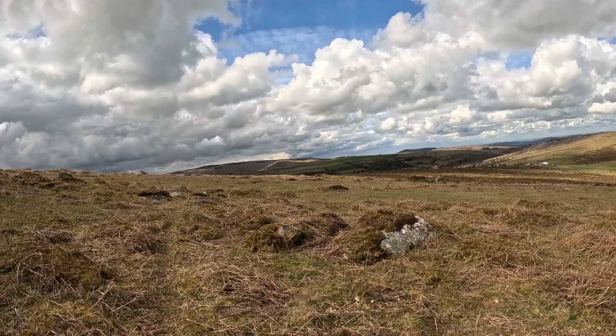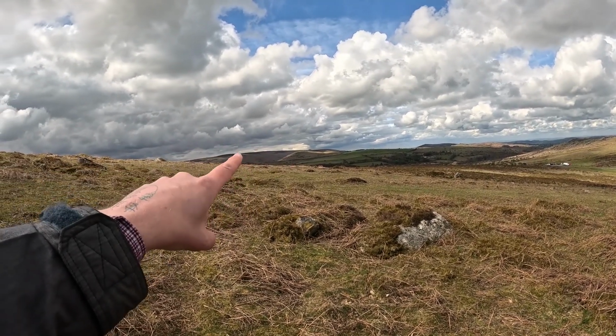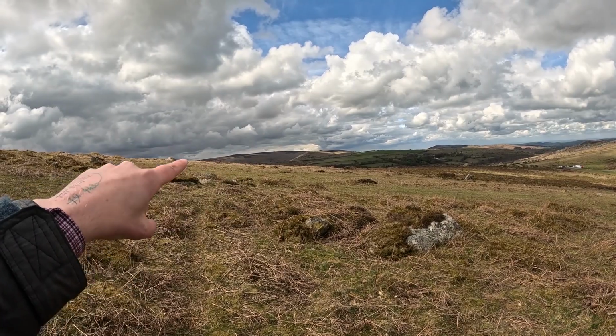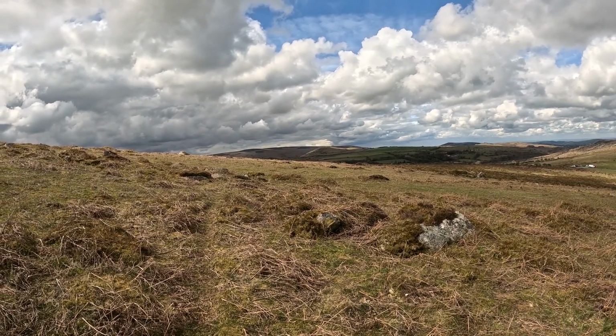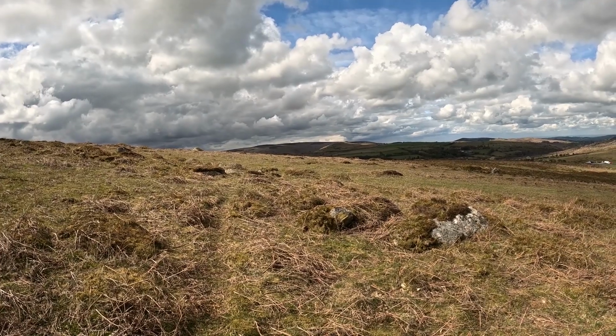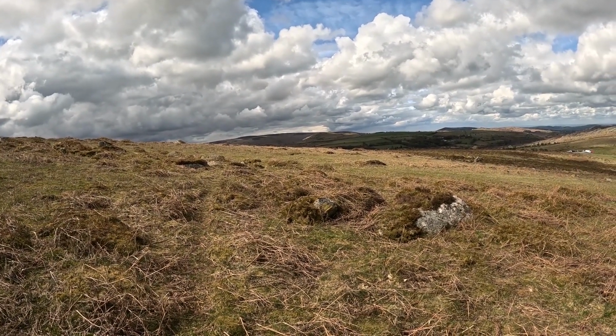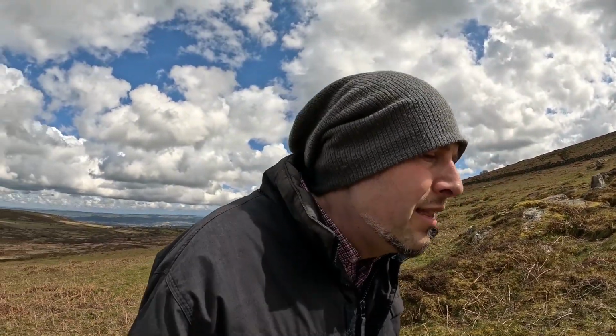Yeah, that's got to be one of the ones we went to, Ecco Tor or something. You can see on the other side of the valley, that dark, steep side of valley, which I guess is on the other side of that town, Widdicombe in the Moor. That might be where Hamildown Tor is. I think it is actually, that whole dark ridge over there.